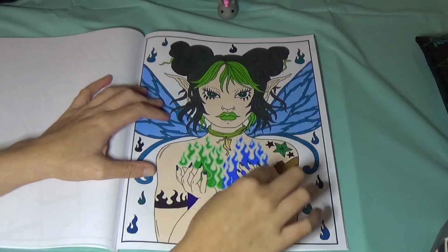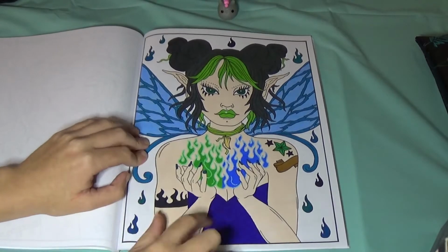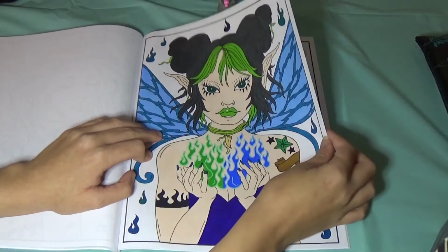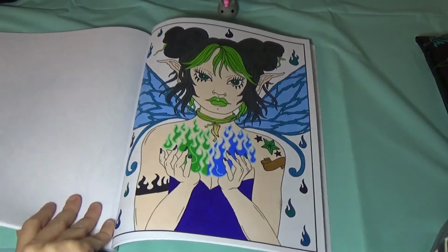I used Posca paint to outline the fire. And I just wanted to do her in cool colors, so greens and blues and a purple shirt. And Posca paints on her lips and in her eyes. Oh, and it looks like she put glittery eyeshadow on her, too. And yeah, I think this one turned out really good, too. I like all of Deborah's images, though.